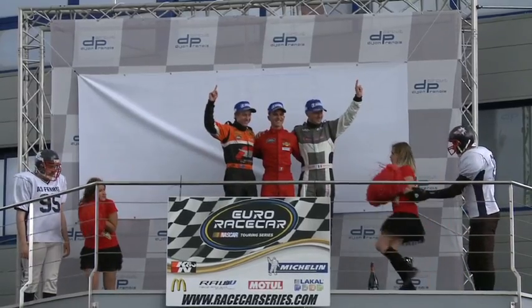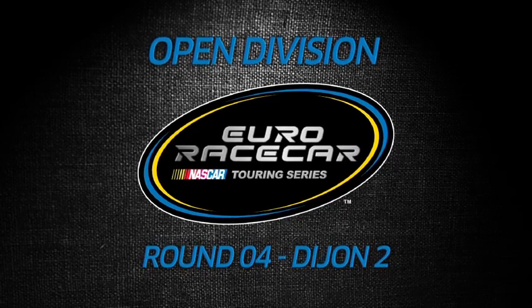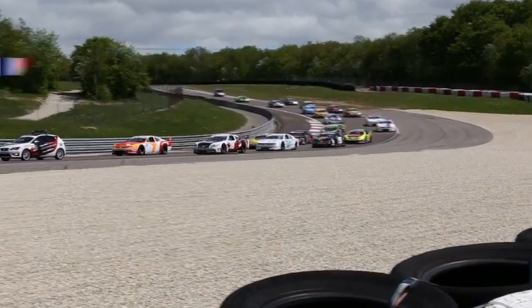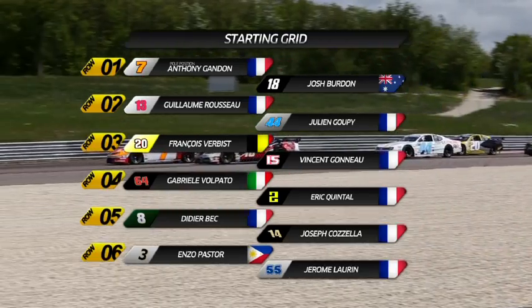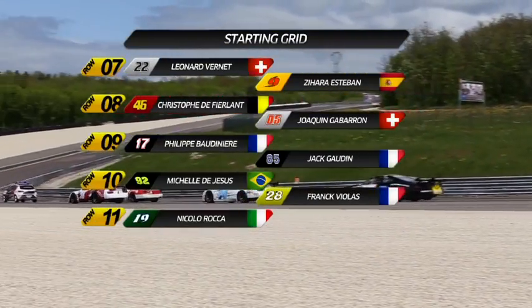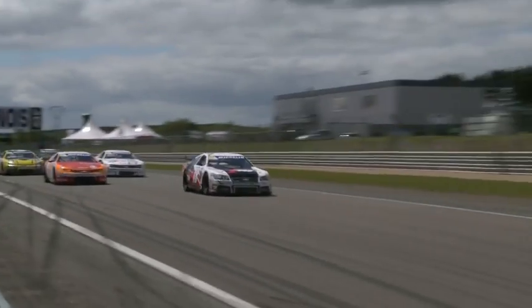Victory for Gandon on the topmost step of the podium. This weekend, second open race in Burgundy with Gandon on pole after setting the fastest lap in race 1. The Frenchman hits the front from Burden, Goupy and Verbist. Guillaume Rousseau, who should have started from third on the grid, is unable to get away.